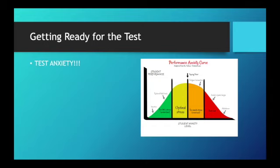And this diagram actually shows you that too little stress is not necessarily a good thing. You're not worried about it. You're too laid back. Oh, it's not a big deal. You're not going to do that great. So you think about this X and Y axis. Across, which is your X axis, you have your anxiety level. And then your Y axis, the up and down, is student performance.